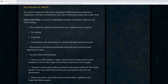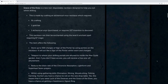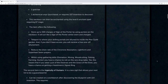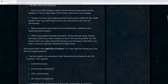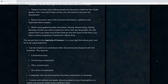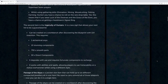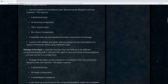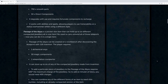And with this, the Grace of the Elves can store up to 500 charges of Sign of the Porter by using porters on the necklace. It'll also act like a Sign of a Porter while worn and charged. It also offers you the ability to teleport to where your skill portals are attuned to within the Max Guild Garden. And if you don't have access, you'll receive a free one-off attunement. Now, this also reduces the drain rate of Chronicle Absorption, Light Form, and Superheat Seren Prayers.